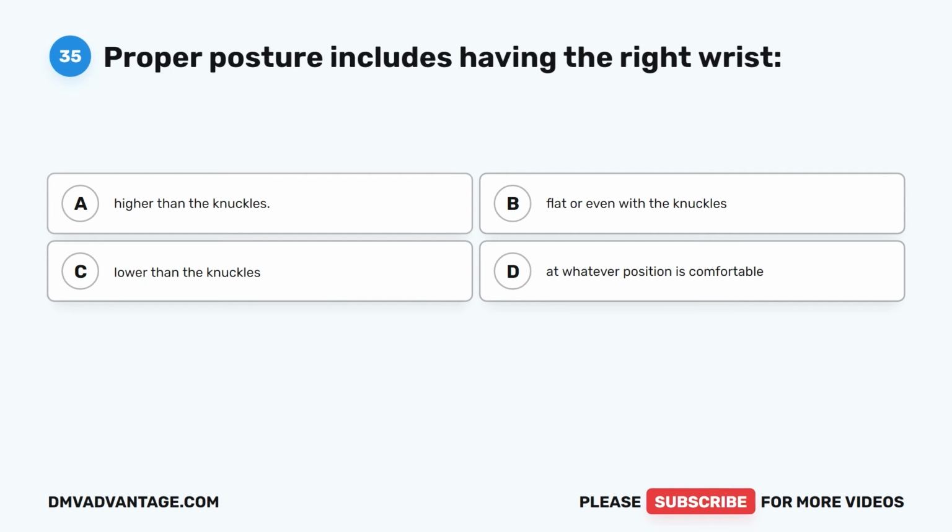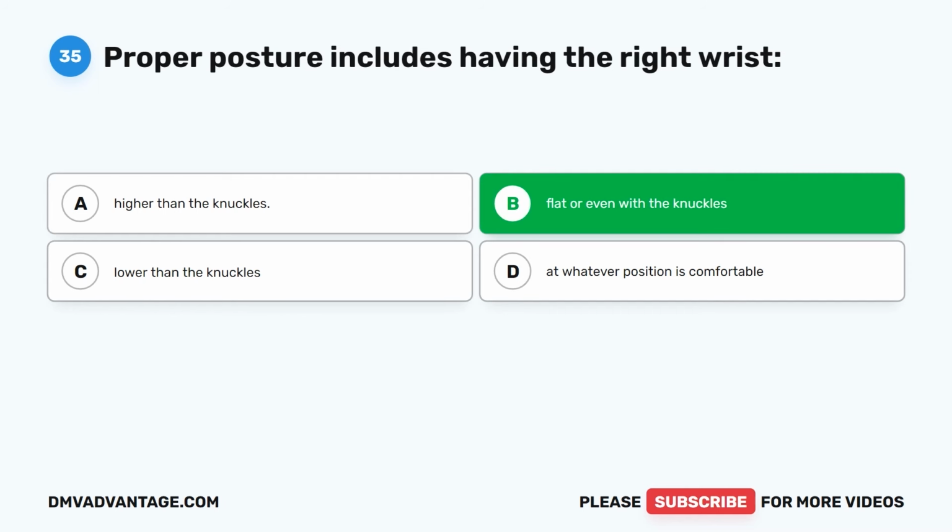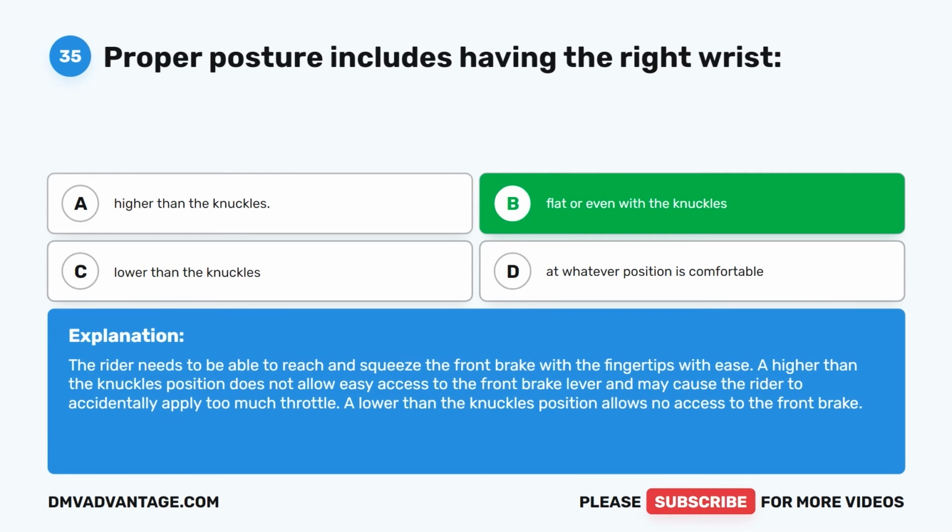Question 35. Proper posture includes having the right wrist, A. Higher than the knuckles. B. Flat, or even with the knuckles. C. Lower than the knuckles. D. At whatever position is comfortable. The correct answer is B. Flat, or even with the knuckles. The rider needs to be able to reach and squeeze the front brake with the fingertips with ease. A higher than the knuckles position does not allow easy access to the front brake lever and may cause the rider to accidentally apply too much throttle. A lower than the knuckles position allows no access to the front brake.